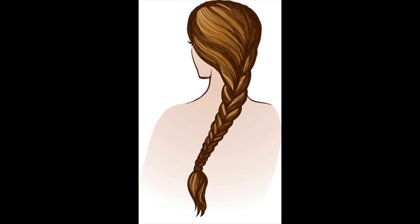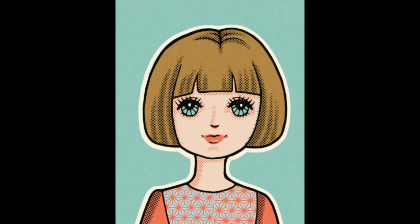First, let's go over the hair. We'll start with the women. Here are some of the most common hairstyles that are quick to create and won't be a hassle.